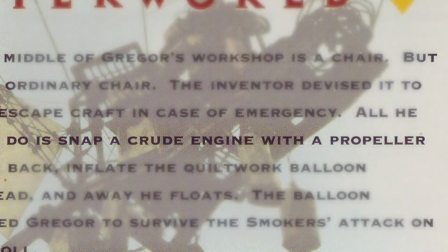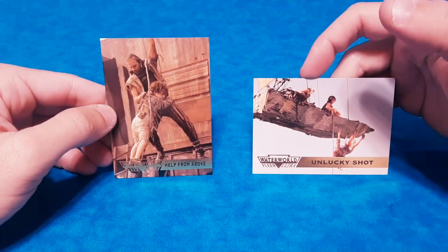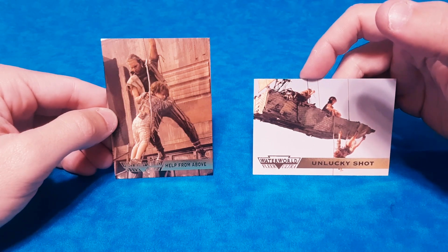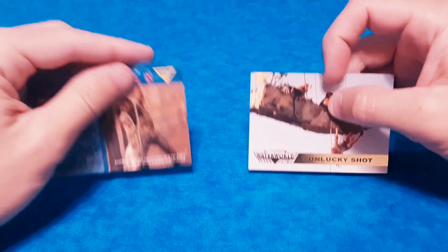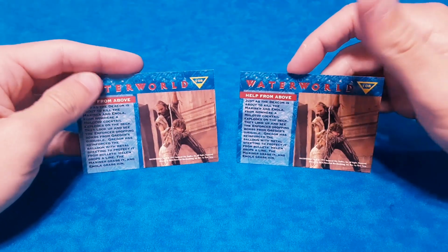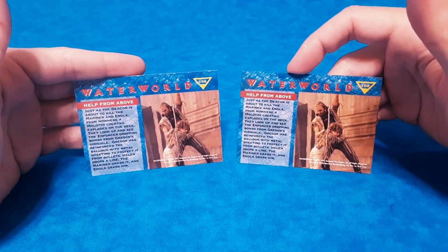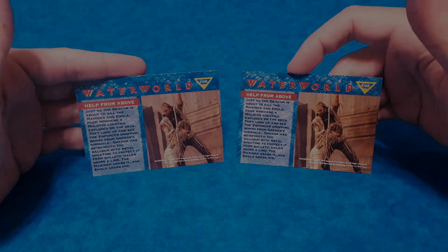Also, an interesting fact here is an error was made when printing the cards for the collection, giving us 2 108 cards. Yeah, that's right, Unlucky Shot and Help From Above both have the same Help From Above description on the back. Technically, the Fleer Ultra card set does not have a card 109.